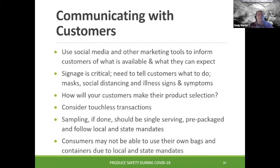We talked about, can you prepackage things so that they don't have to do a product selection? We know that folks love to feel and touch their tomatoes and their cucumbers, but at this point, that may not be something that is either allowed or something that you want in your process and procedure when you're dealing with the public and how they get their product from you.